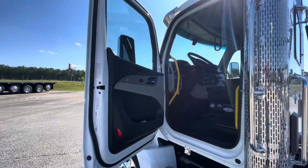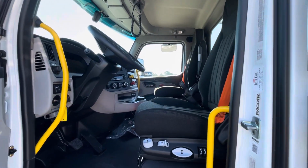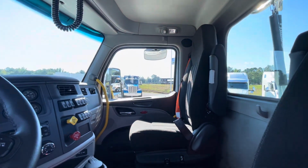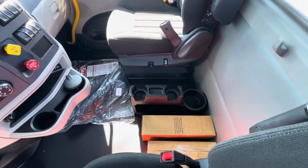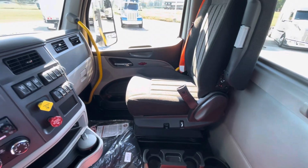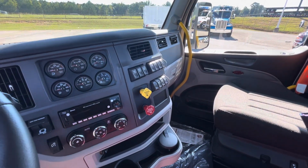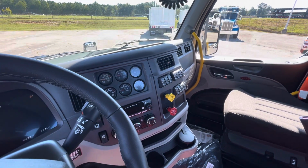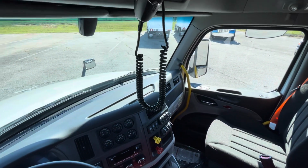Here's the interior. Cloth seats. Your floor mats and cup holder, your safety triangles, fire extinguisher. Extra dash gauges. Satellite radio. CB radio.